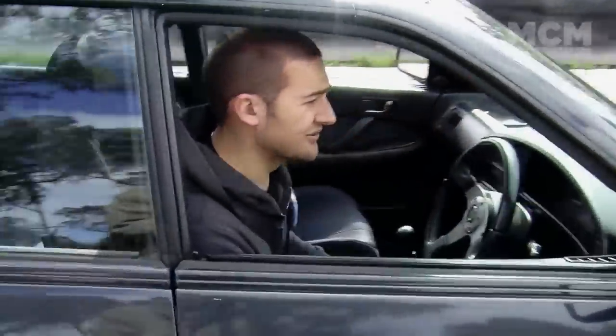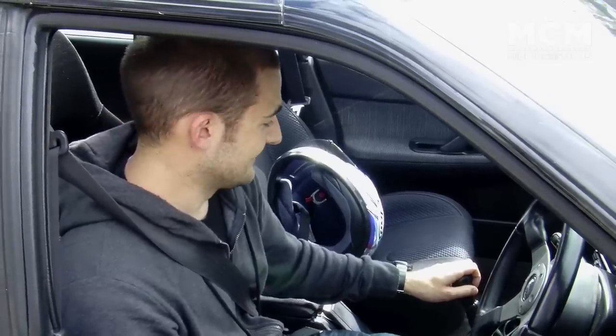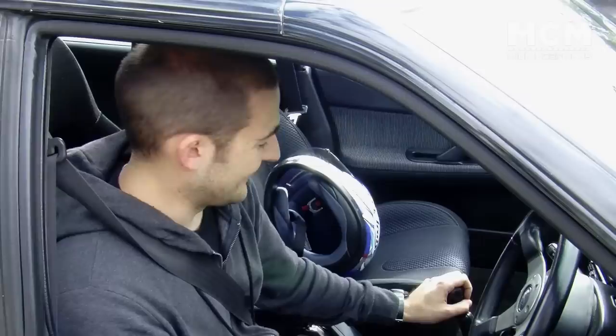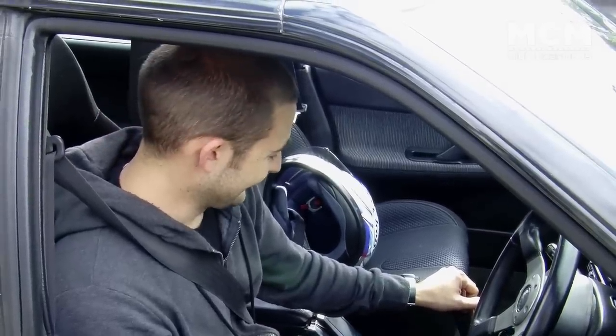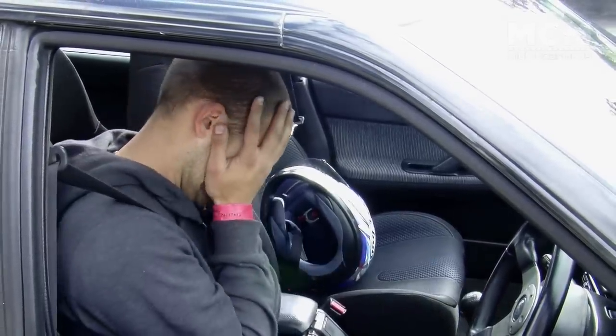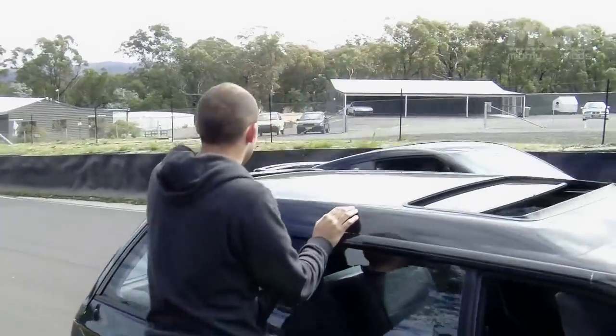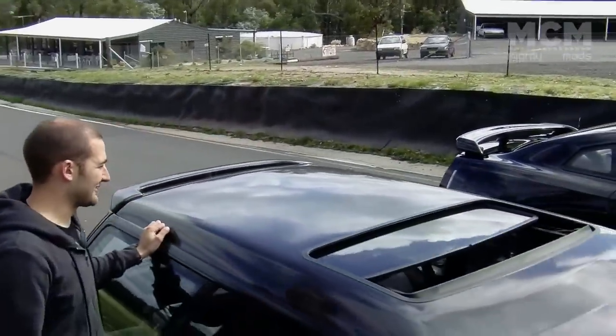Oh, that does not sound good. Yeah, that's second gear. Not only did I get smashed by a GTR, I think I've blown up my gearbox. Oh, crap. That was even slower than usual, mate. Yeah, there might have been a reason for it.